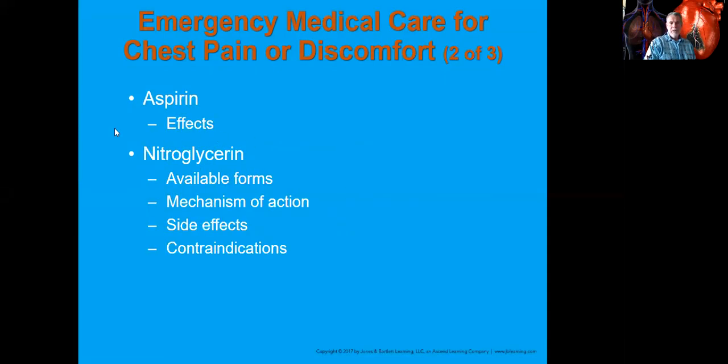Aspirin effects, okay. Don't give aspirin if there's a history of Reye's syndrome, or if they have an allergy to that. There could also be a history of some bleeding ulcers. Because if I make the blood slicker, could I make that worse as well? So if there's any issues with that, that's why you're going to contact Medical Control.